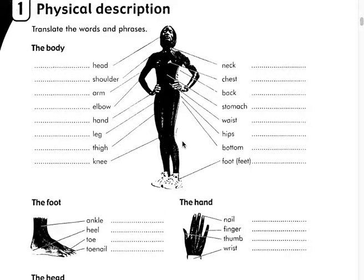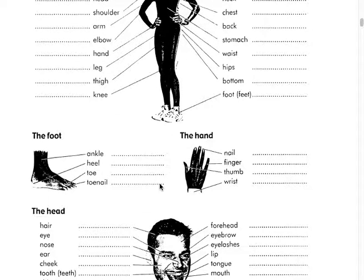This is Boost Your Vocabulary number 2, and we talked about the physical descriptions. So, physical description in general, but we describe many things, so that's why I'm using an S here. The body, head, shoulder, arm, elbow, hand, leg, thigh, knee, the neck, chest, back, stomach, waist, hips, bottom, foot, 1 foot, and 2 feet. The foot, the ankle, the heel, the toe, and the toenail.